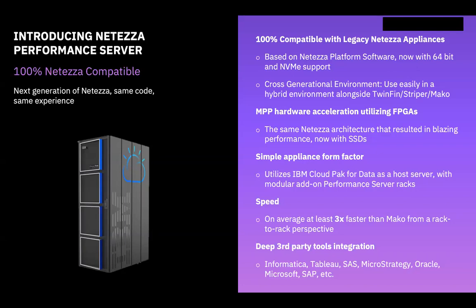It has cross-generational capability, just like you knew and loved with existing Netezza appliances, Mako and Striper, and the now no longer supported TwinFin series. You can mix and match the systems, and that includes the legacy systems. So if you have a Striper or a Mako, and you have a Netezza Performance Server, you can have some as development, some as production. They interoperate together because they are the same code base. It is still the same Netezza architecture that resulted in that existing blazing performance that you know and love. And now it's even supercharged with the NVMe solid state drives, flash arrays.